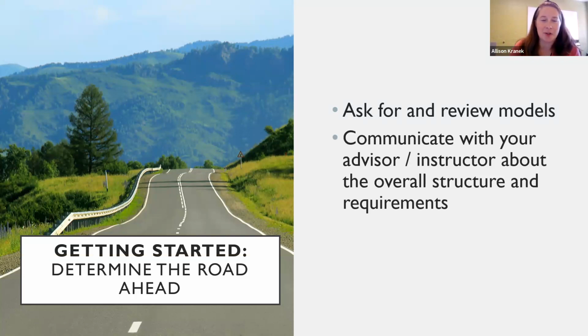One of the things that can also be challenging in this getting started process is that sometimes in grad school, we get vague instructions about what we're being asked to do. And again, it's always okay to ask questions, to communicate with your advisor or your instructor about what they're looking for, to help make some of those often implicit guidelines more explicit for you.